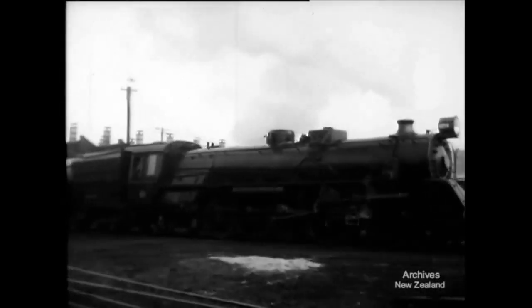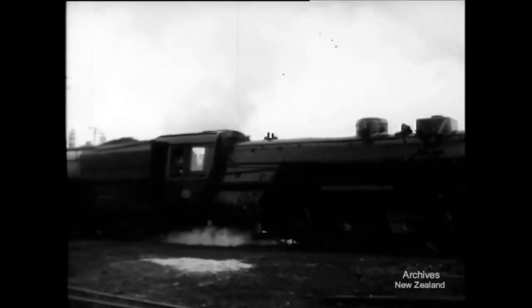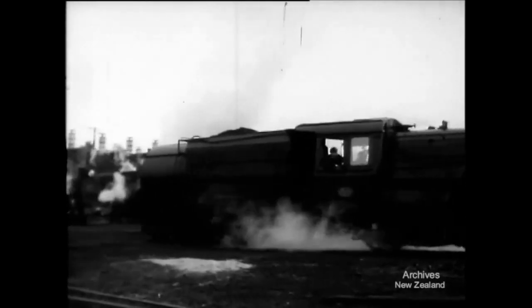Rolling out of the Dunedin sheds comes New Zealand's latest steam locomotive, the latest and the last. She was built in '56, and we'll make no more like her, for the days of steam are passing.